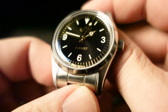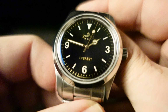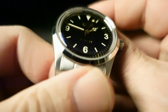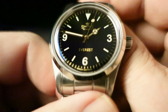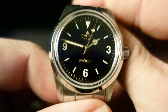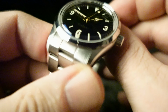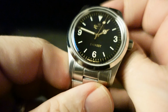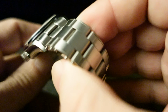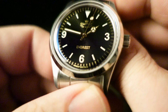The Gilt Dial Everest. This was a surprise. I had no idea how much I would absolutely love the Gilt Dial variant of these watches. And this piece I purchased for a reasonable price on eBay, but it was totally unworn. All the stickers were still on it. So I was bad. I contributed to the flipper market, surely. But it wasn't way overpriced. So, yeah, absolutely gorgeous watch.